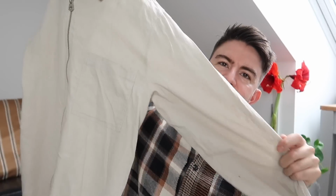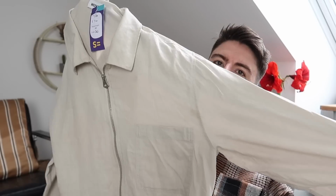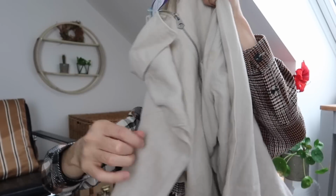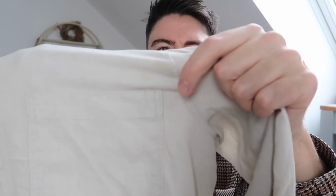At Sense charity shop I picked up this weekday linen zip-up jacket, really nice and lightweight, just something to throw on in summertime. I love linen jackets like this one, and almost like a shirt I guess, isn't it? But it has got the zip up on there, and yeah, for £7 for weekday I thought that was really good. It has got, I noticed when I got it home, a tiny little stain on it. Where is it? Yeah, there it is. But I've actually picked up something that hopefully is going to help with that, which I will show you shortly.